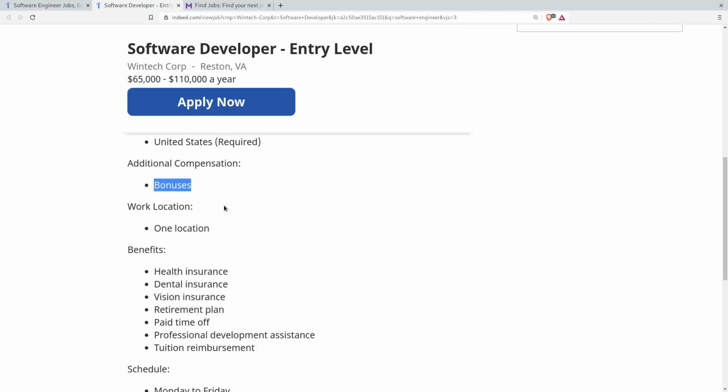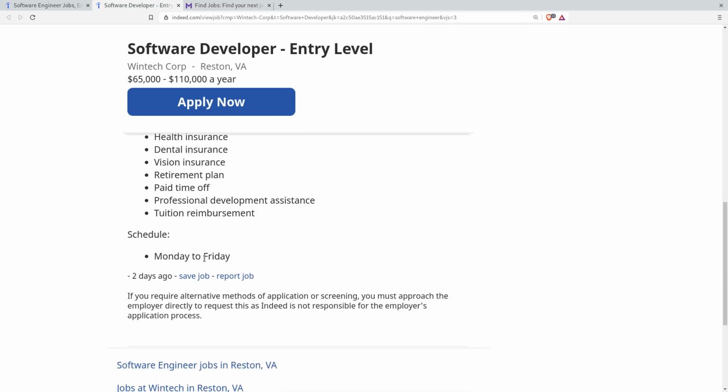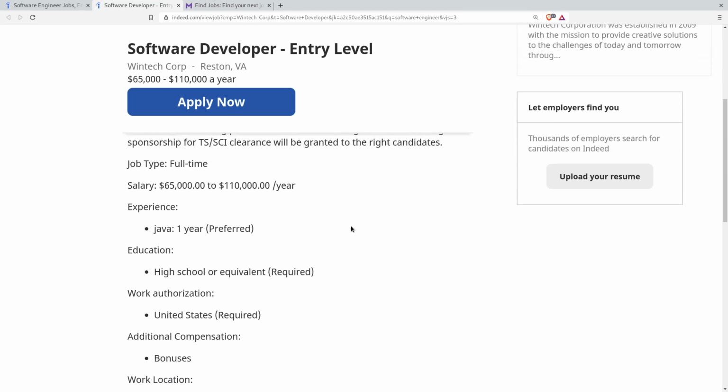They have bonuses with this position as well. Health insurance, dental, vision, retirement, paid time off, and professional development assistance, and tuition reimbursements. Tuition reimbursement is, for some companies, for lack of a better phrase, kind of like selling your soul. Some of them don't want you to leave, so stay clear of these sometimes. I don't like to participate in them because they say, hey, you can't leave for a year, 18 months, or for every dollar you spend, you earn a portion of it back. Stay clear of those. All right?